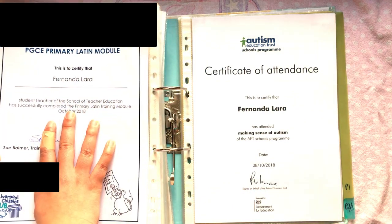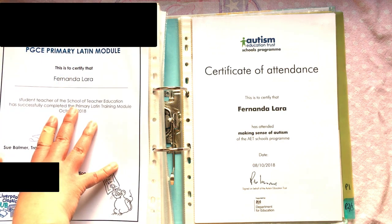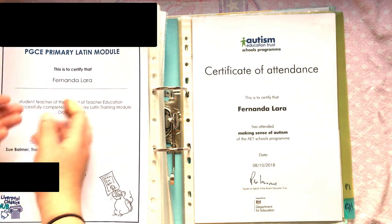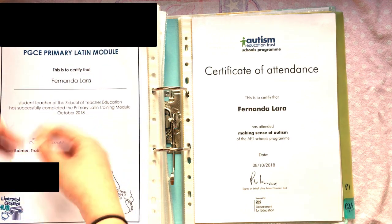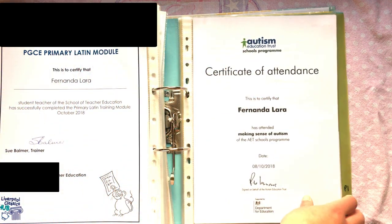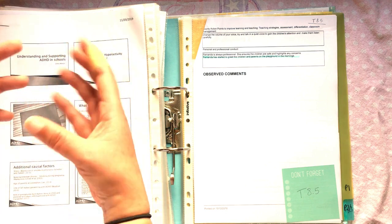Latin for primary schools as well. We did a few weeks of lessons on Latin. After our placement, we had to go back into university and do lessons on this. It was worth it. I learned a lot, and it's good. An extra qualification, something that sets you apart from everyone else who'll be applying for jobs in the years to come. So yeah, do as much as you can. Autism as well. It's always good to know. ADHD, you know, so as much as you can, get as much experience as you can.